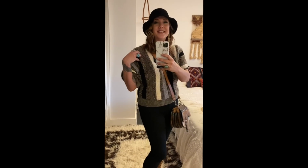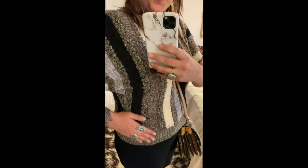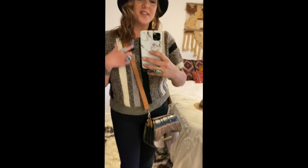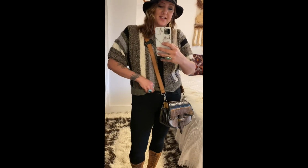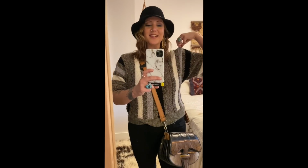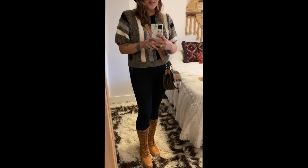I picked up this vintage top from Wildflower Vintage's space, and it's so unbelievably cozy. The fabric is really, really soft, and I love that it's got the stripes in different colors, and it's kind of that cropped look. You can also tuck it in. The sleeves on it are also really fun because they're kind of nice and wide. I feel like this would have been a really cute top back in the 80s if it was like an off-the-shoulder top too.